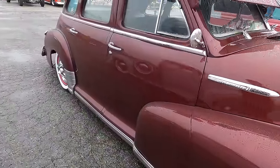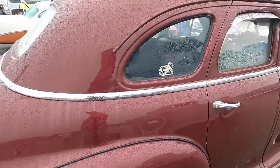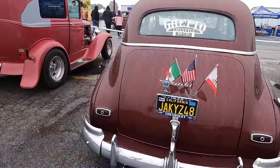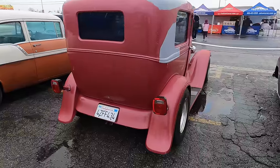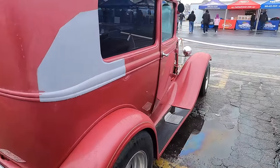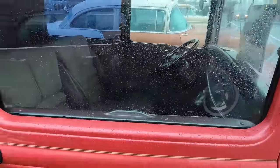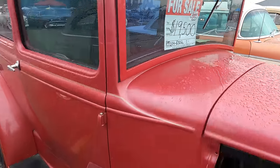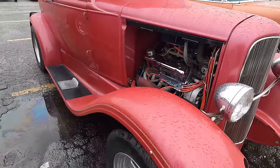It's a 48 Chevy. This one does not have a for sale sign on it. I think this one was out here last time. I remember the trailer lights that were on it, which is an unusual choice, but okay. It's for $19,500. Very 80s style street rod. The windows are in it.